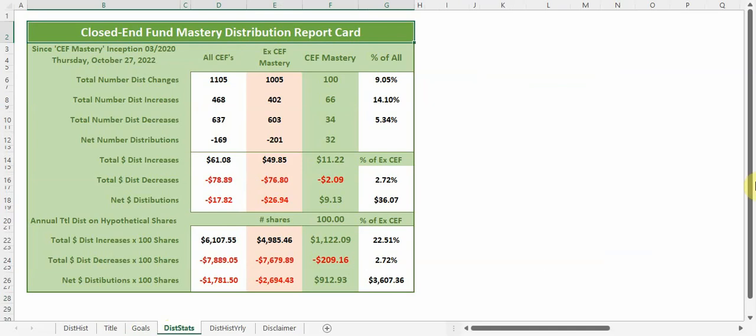For those of you not familiar with Closed-End Fund Mastery and its objective, Closed-End Fund Mastery focuses only on the highest yielding closed-end funds trading today. Currently, we track 326 closed-end funds. The mission of Closed-End Fund Mastery is to remove some of the uncertainty regarding a high-yield closed-end fund's ability to maintain its distribution. The purpose of this report card is to show you how well it has done its job.